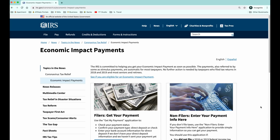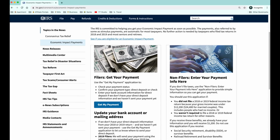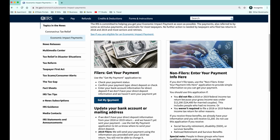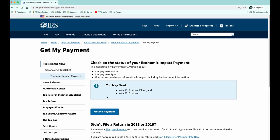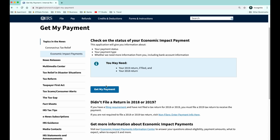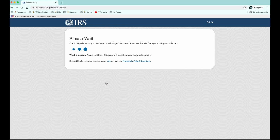Alrighty guys, so I'm on my computer right now and this is what the IRS website looks like where you guys need to be. So you want to go into the Filers Get Your Payment tab. I am doing this on my computer on Google Chrome right now. I don't know how well this works on a mobile device, but once I get to that next tab, you see this big blue button right here, the Get My Payment. You want to click on that.